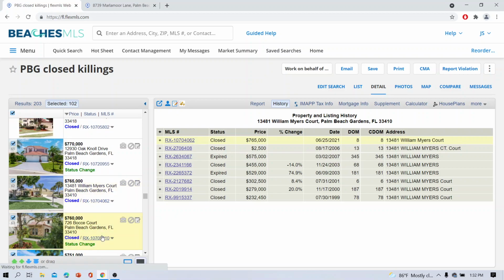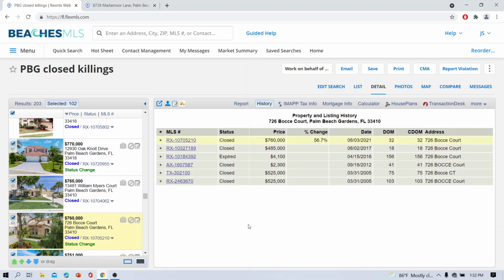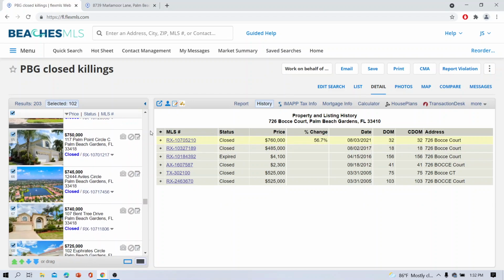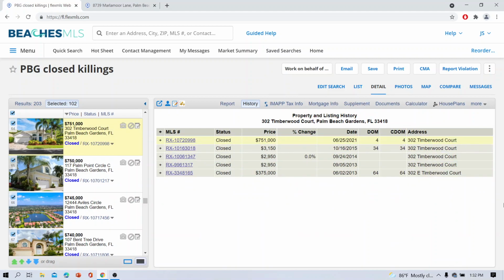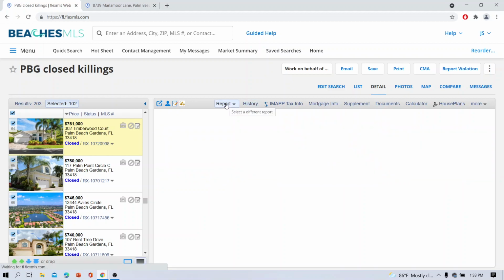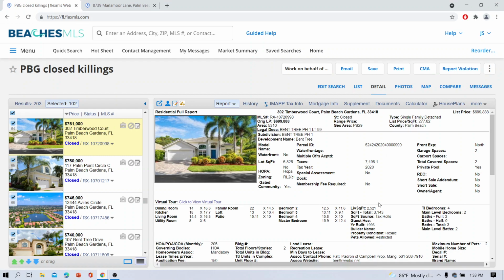Okay, now this is also an Evergreen Bocce Court. Sold at $760,000. In 2017, they bought it at $485,000. Trying to go faster because this is taking longer than I thought, and I don't want to take up all your time. So they paid $375,000 for this one, sold it for $750,000 in a span of 7 or 8 years. And that's in Timberwood Court in Bentry. I do like Bentry, but I'm not going to overpay $300,000 or $400,000.